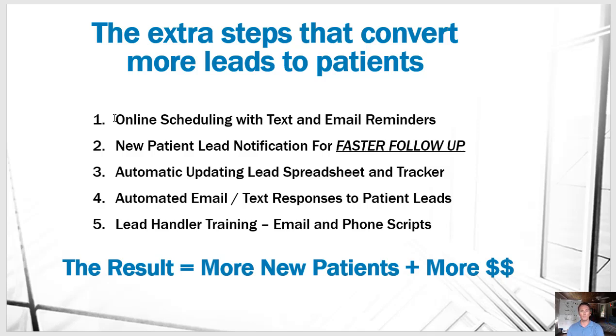This is where all businesses need to be heading. They need to be able to create more online opportunities for people to schedule. People hate picking up the phone and calling. So give them fewer barriers to schedule appointments with you. With online scheduling, we found this converts much better, much higher conversions.